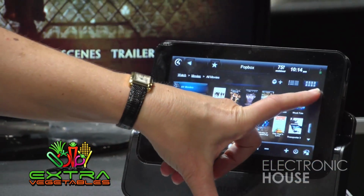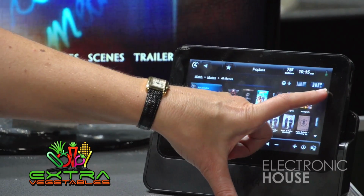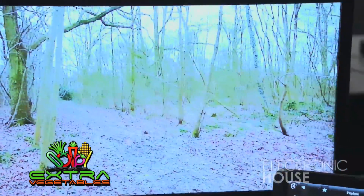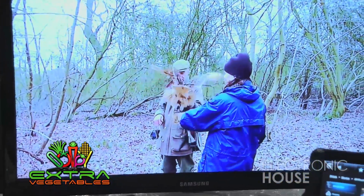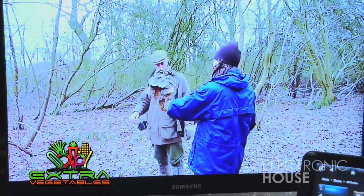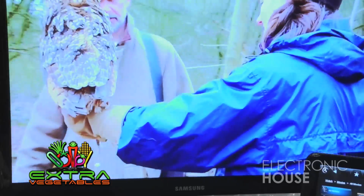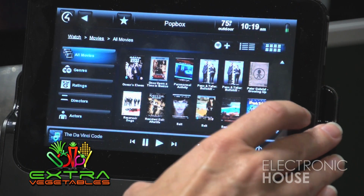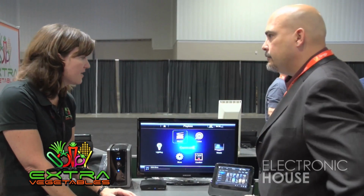One of the other things worth noting is this will also support things like home movies. A lot of clients have things that they want to play back. They're not just commercially available content. So we're now going to play something which is a bit Blair Witch Project, but it's me in a wood with an owl. So we'll see that playing, so you can see here's the owl. And the magic here is that Extra Vegetables is able to integrate it so smoothly with Control4. Exactly, absolutely. The client doesn't have to learn any new system, knows how to use it immediately, and once it's all set up, can sit back and start enjoying movies wherever they are in the house. Exactly, they can do that anywhere.